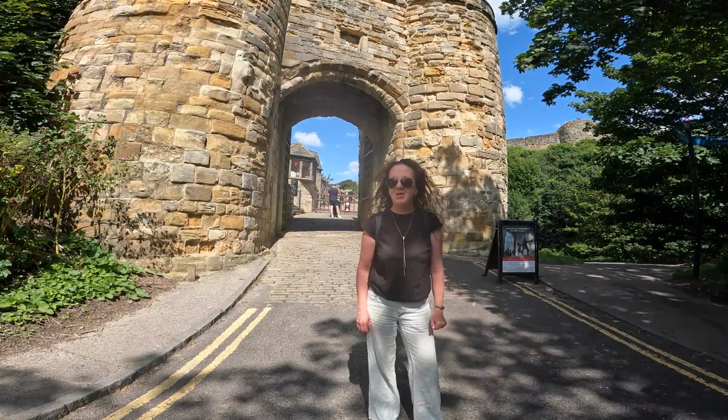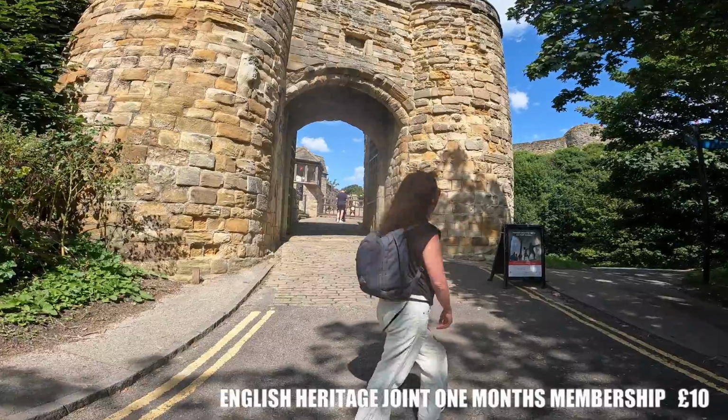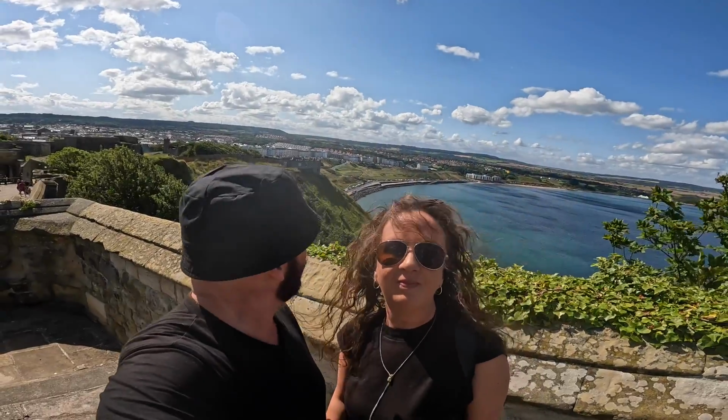Entrance fee is £11 for adults, £6.50 for children, or free with English Heritage. Come on. And what's that view over that bay? It's absolutely amazing. Let me spin you around, you won't believe what I've just seen. It's a massive castle, check that out.